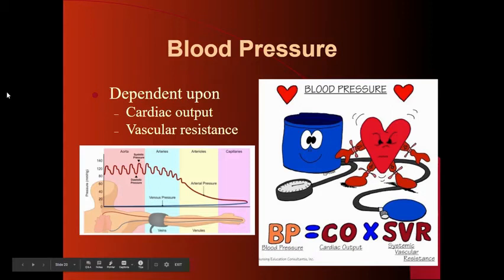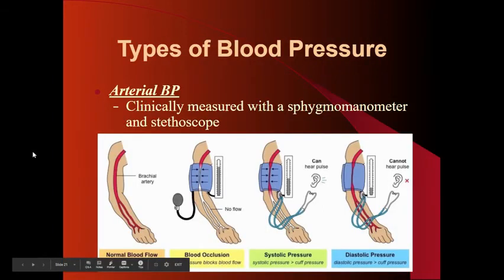Blood pressure is also dependent on cardiac output as well as vascular resistance. There are different types of blood pressure. Arterial blood pressure is what we're most familiar with. This is what is clinically measured with a sphygmomanometer and a stethoscope. Sphygmomanometer is the medical term for a blood pressure cuff.